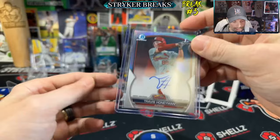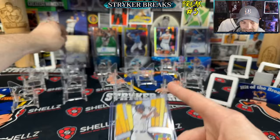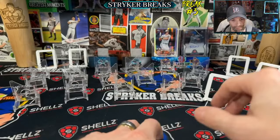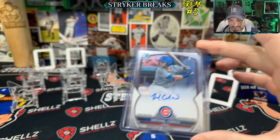Honeyman, first refractor auto to 499. Max Clark Glass. Cade Denton, purple, first to 250. Enrique Bradfield Jr. to 99. We got Adrian Santana to 75 and to 99. Adley Prism. Ellie Carrico, first auto. And that, my friends, will do it.